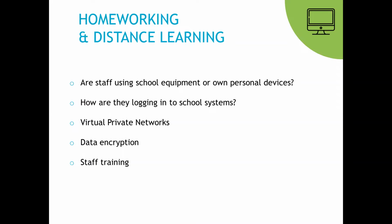to their hard drive. If it is necessary for them to do this, then make it clear in the policy that once a document is completed and uploaded to the school system, it should be deleted from their hard drive and their recycle bin emptied. Don't allow staff to access the school network via a public Wi-Fi.